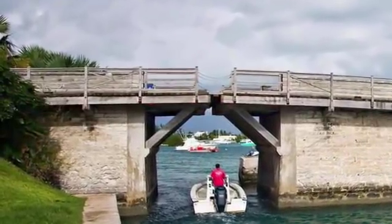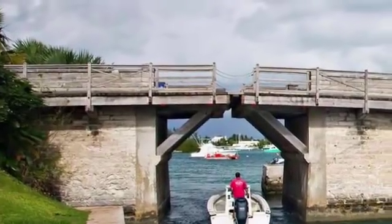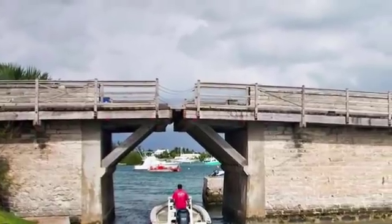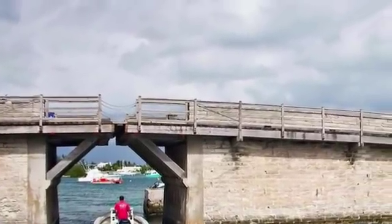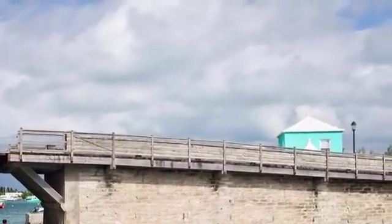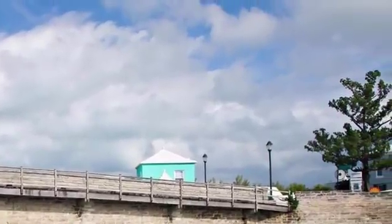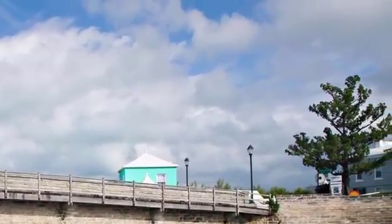But the bridge remains treasured by residents and visitors alike. As one of Bermuda's top tourist attractions, it was featured on a 2009 series of Bermudian banknotes, and in 2015, was officially designated a historical monument. Despite its small size, Somerset Bridge does require some upkeep.